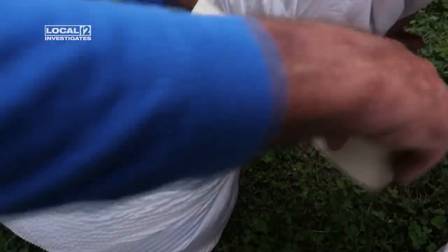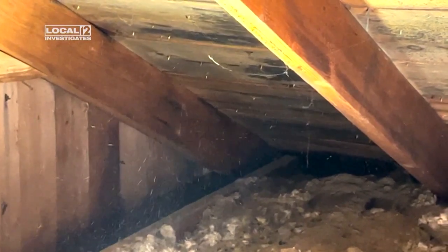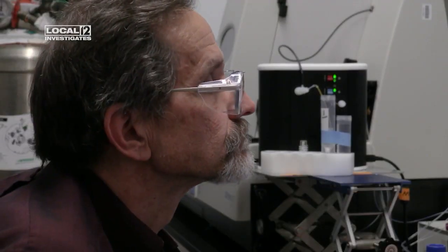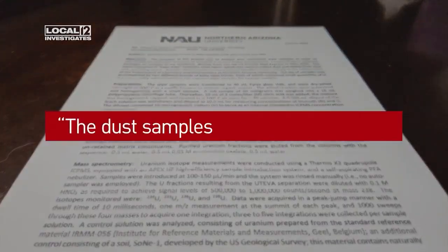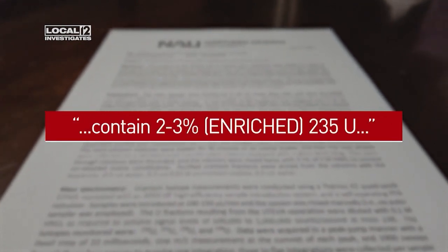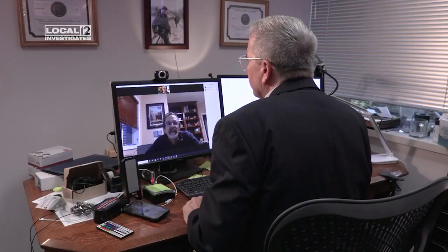I'm suiting up in full protective gear to join Charles Chick Lawson in a trip up to his attic. The reason for caution is clear. The dust up here is radioactive. Dr. Michael Ketterer, a renowned environmental radioactive expert, confirmed that in his Arizona lab. After analyzing wipes Lawson used to collect dust, Dr. Ketterer issued this report on June 21st, writing, "The dust samples from Lawson's home contain enriched uranium," adding some samples contain 2 to 3% enriched 235 uranium, approaching the grades of material used in U.S. light water reactors. In a Zoom interview with me, Dr. Ketterer confirmed his findings. It's most definitely strongly enriched.